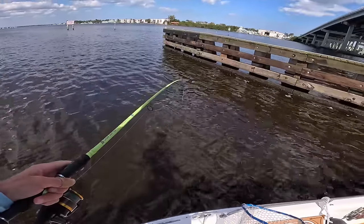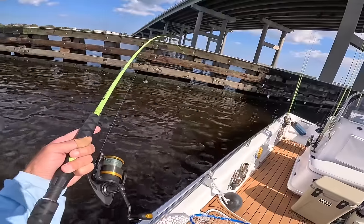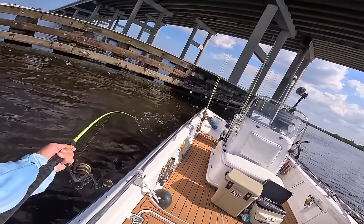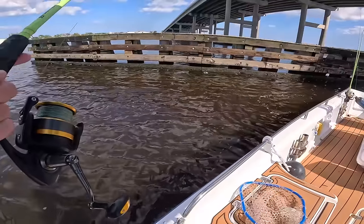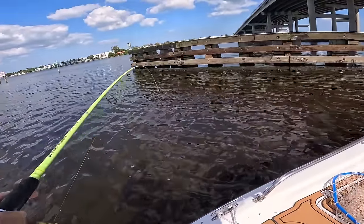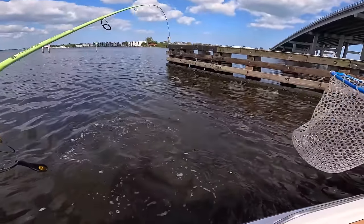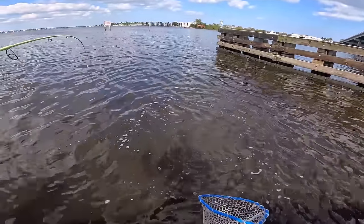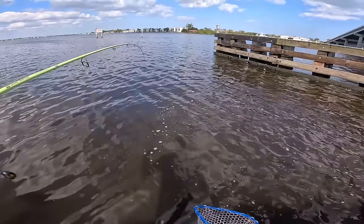So I'm only using 30-pound fluoro. I'm sure some of you noticed how I backed off on the drag as soon as I got him out away from the structure, because he could still fray right through this leader with his abrasive mouth. And he is hooked kind of deep. It's not on the edge of his lips.